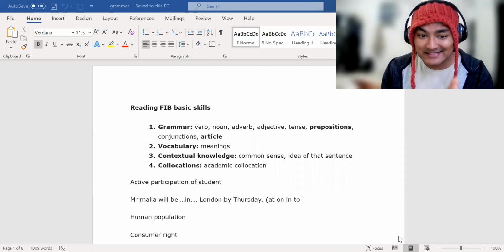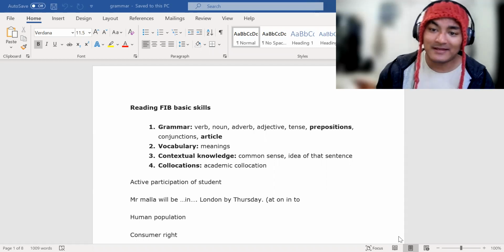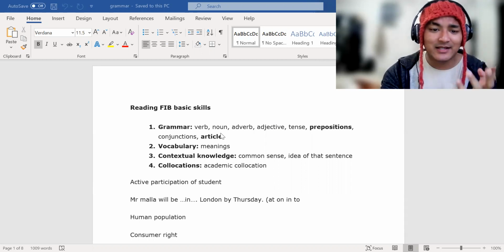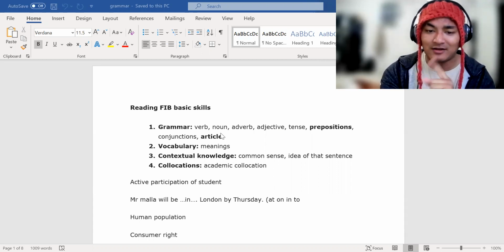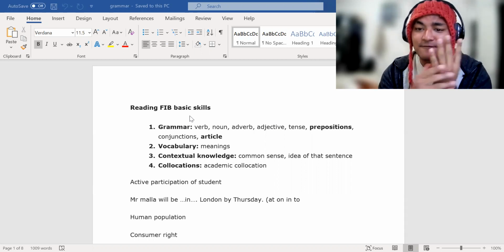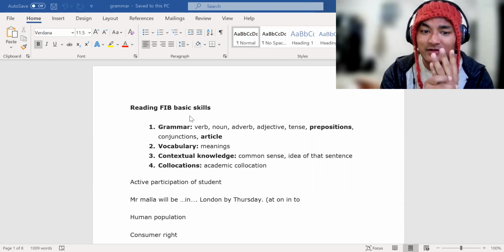Again, there are certain skills that you can learn to make fill in the blanks look easier. Today, I'm going to talk to you just a little bit about basic skills that you can use in fill in the blanks, and I'm going to do one fill in the blanks. So stay with me. There are 4 skills altogether that you can use in fill in the blanks.